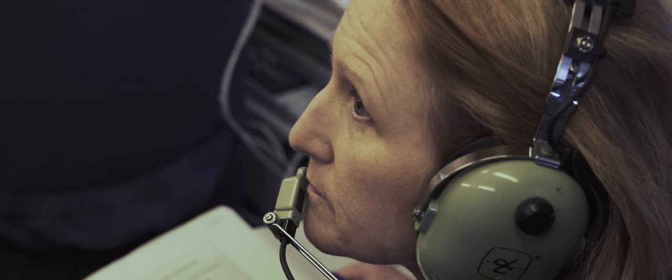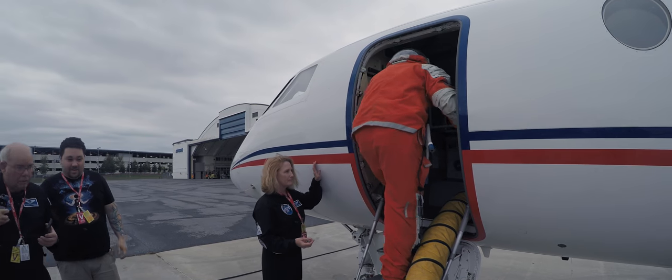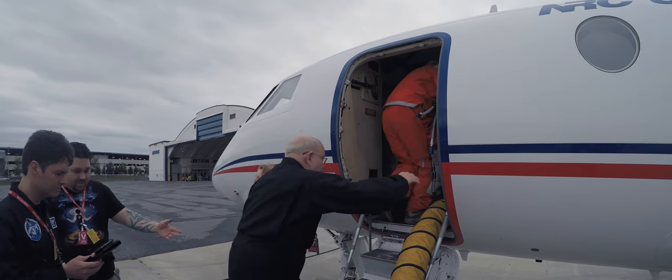and so we got 14 out of the 18 parabolas. So very successful, we felt, and we'll have a lot of good data for Final Frontier Design to go back and see if they need to make any changes.